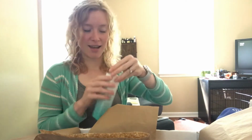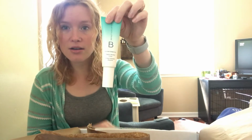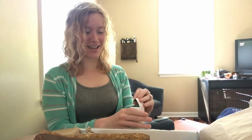So here we've got this. Let's take a peek at what it looks like inside the box. A nice little tube. Oh, and it's got a pump on the side too. Can you see that, guys? So it's not like a regular tube. You actually pump it out, which I think is pretty cool. Look, it matches my clothes even. I did not do that on purpose. So we'll take a peek at you later.